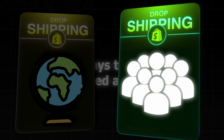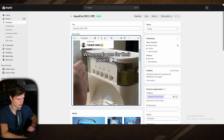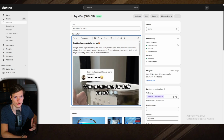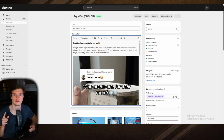Now, the second thing you do, which is the most powerful, okay, is to choose an audience or marketing approach that not everyone else is doing. Now, say that you sell this awesome fan, okay, where you basically just put ice cubes in it, you put some perfume in it, it smells good, and it's a perfect product for a warm summer day. Now, what the majority of you are gonna do, right, and this is so important, you're gonna sell this just as a fan, but you gotta think outside the box.